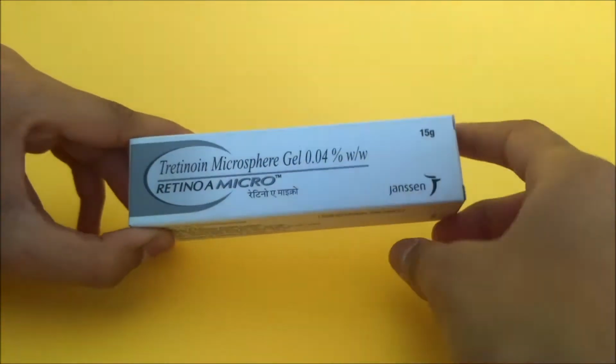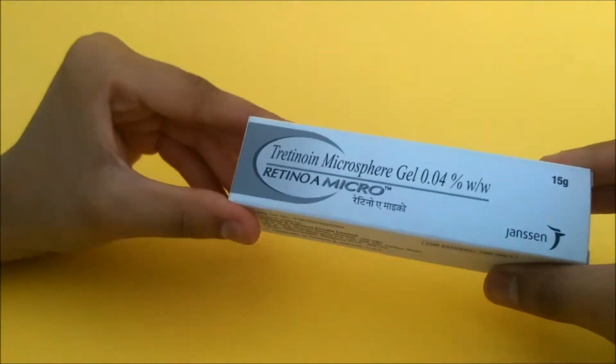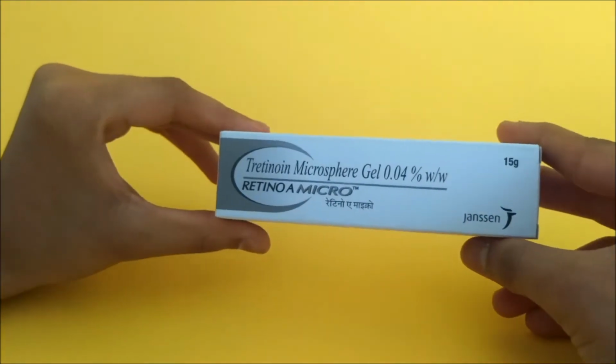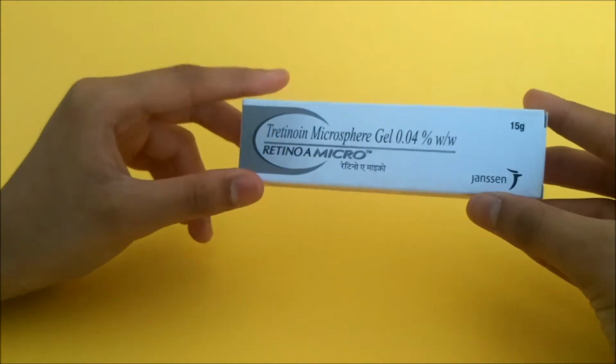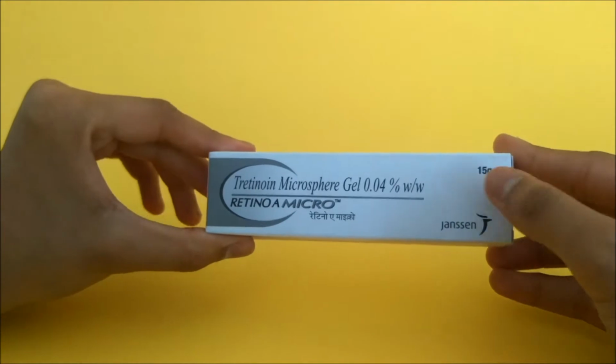Hi everyone. We see that because of pollution, summer, unhealthy food habits and stress, we get acne on our face. And whatever products we use, however healthy we might lead our life, we still keep getting acne. So for all those persons who are suffering from acne, I've bought a product called Retino Micro. Today I am going to review this product and tell you how it helps in decreasing your acne.